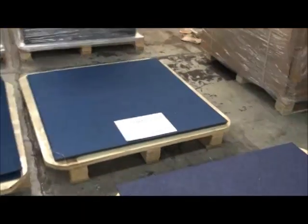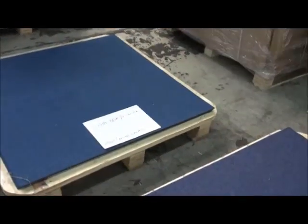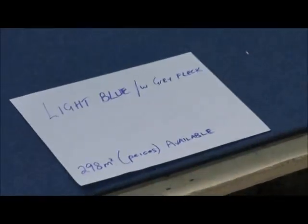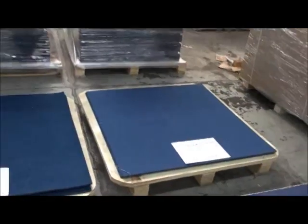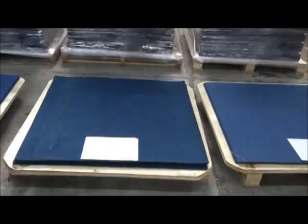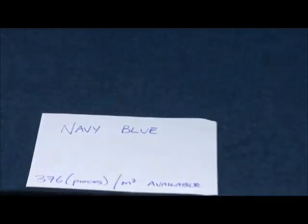This one we're calling a light blue with a grey fleck. 298 square metres available. Again, $13 per square metre, $13 per piece, cash, credit card, and carry away from our warehouse. We accept Visa card and MasterCard. Or cash, of course.